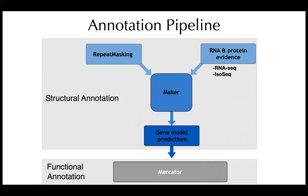So the next thing we did, of course, was run some annotation, because everyone wants to know where the genes are in the genome. What good's a genome without knowing where the genes are, I suppose. We used a pretty standard pipeline for that. We did repeat masking with RepeatScout, RepeatModeler, and RepeatMasker. That does some de novo prediction of repeats and makes a library that you can use in repeat masking. Then we also had RNA-seq and protein evidence.